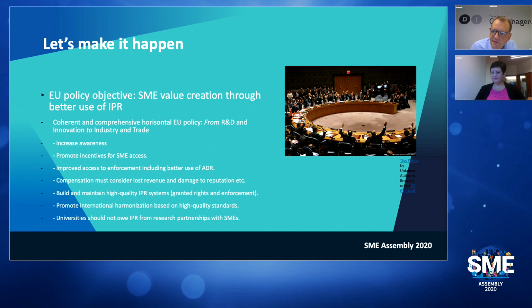Then in relation to the question we had before, I think it's important also to promote incentives for SMEs' access to IPR. Some of this could be tax deduction schemes, something you have at national level. For instance, we have proposed a deduction scheme for buying IP advice for SME companies, which would allow you to deduct the costs, in the expectation that your company will later on grow from this.